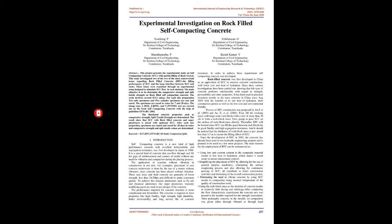The application of concrete without vibration in construction is not new. For example, placement of seal concrete underwater is done by the use of a tremie without vibration. Mass concrete has been placed without vibration. These seal, mass, and shaft concretes are generally of lower strength, less than 34.5 MPa, and difficult to attain consistent quality. To achieve this, mineral admixtures such as fly ash and chemical admixtures like superplasticizer and viscosity modifying agent are used in mix design of the concrete.